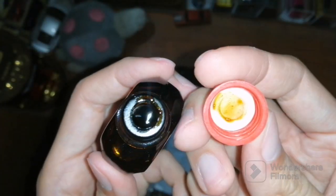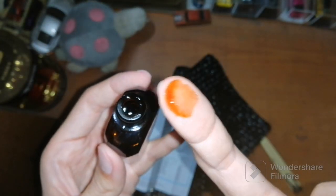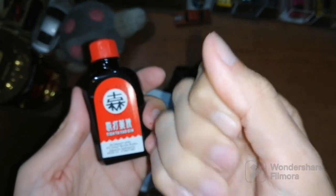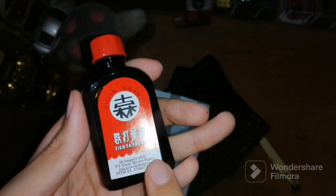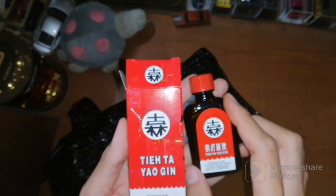Open this. Oh, like that. Oh, like a betadine. When you smell it, it's like gin, like a, what's that? Chinese herbal. Herbaretics, yes. Yeah, like that. Okay, this is it. The packages. Tieh Ta Yao Gin.